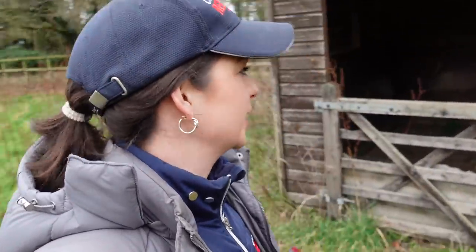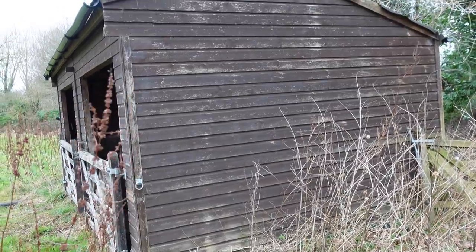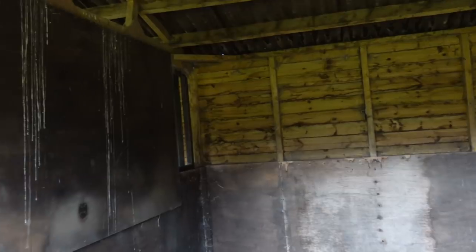So after what feels like a lifetime of walking, I'm finally at my destination. And that is the very last field in this bit of land. And here we have my potential option B, which is this field shelter. Well, stables, I guess. Because there's two stables in here. And I think this would be a good option. The problem is finding a way of moving it from here all the way to the stable. So that's why I'm thinking option A might be easier in that respect.